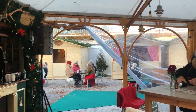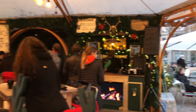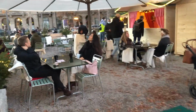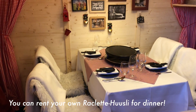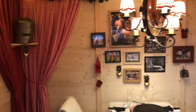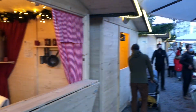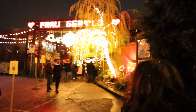They have little stands. You can get waffles. All the more wintertime Christmas activities in Zurich.